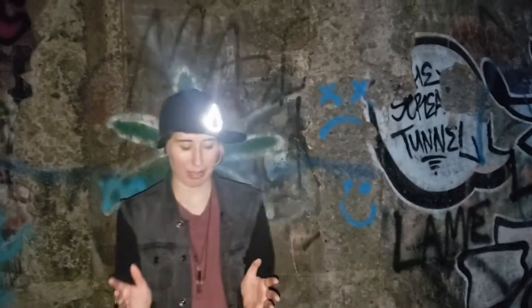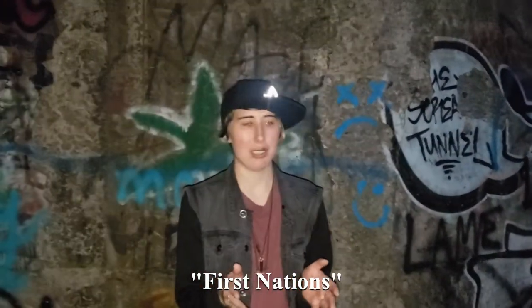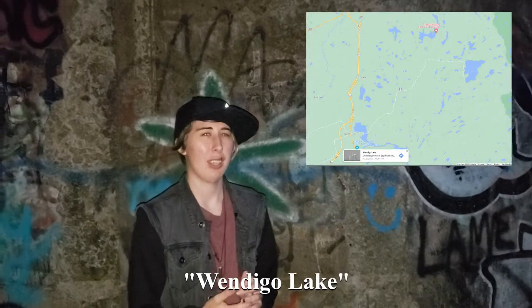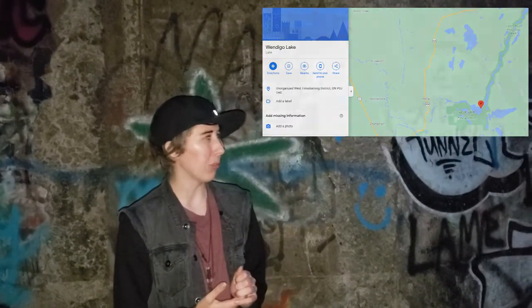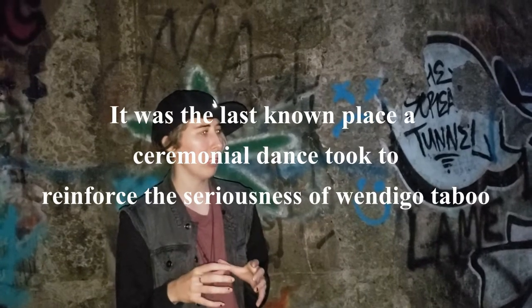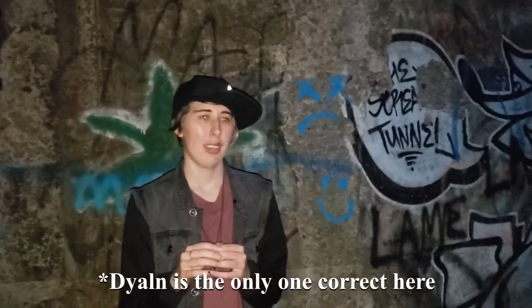A Wendigo is a native myth to Canada, and I think there's a place called Wendigo River. Though I don't think that's actually the place where the Wendigo story originated. And there is a lake in Algonquin called Wendigo Lake. A Wendigo spirit is basically a spirit that curses people, I guess you could say possesses them in a curse.